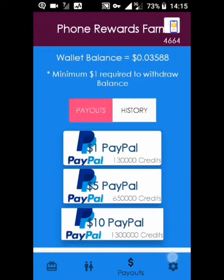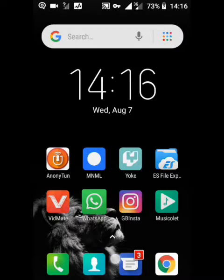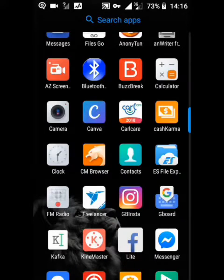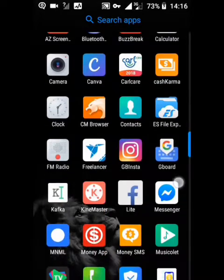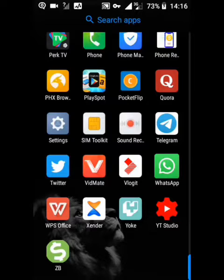Okay, so this was the first app, but I just want to show you a bonus app. The bonus app right here is PlaySpot. Okay, so with PlaySpot, the minimum withdrawal is $20.